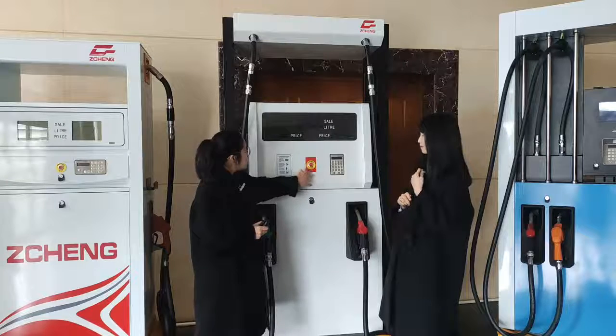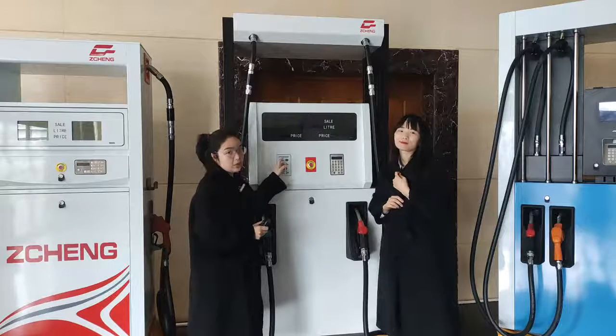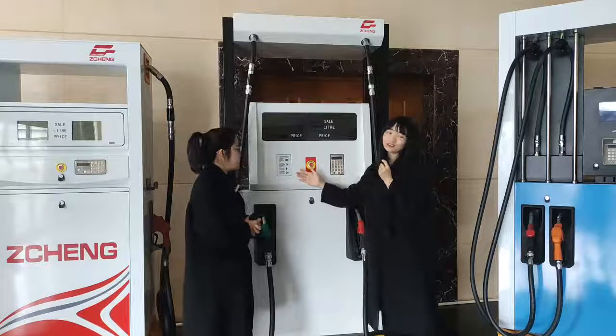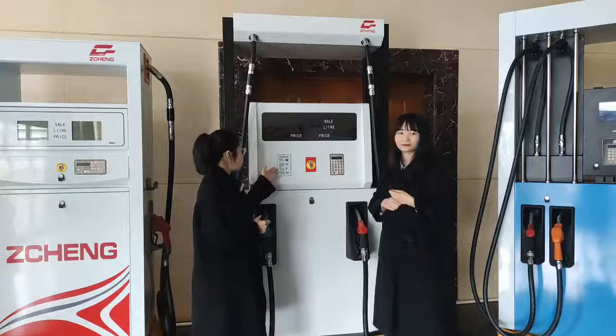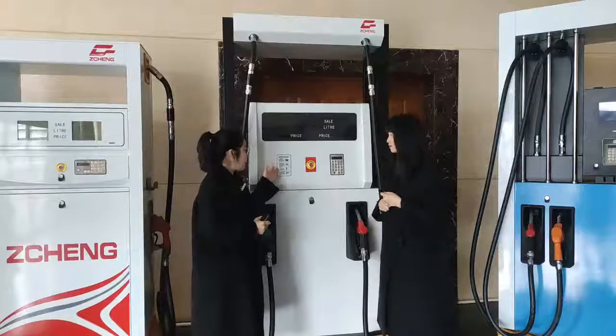Besides, on the sticker here, we have a lot of instructions for use. We can also make the instructions for using. It shows how to fill the car step by step.